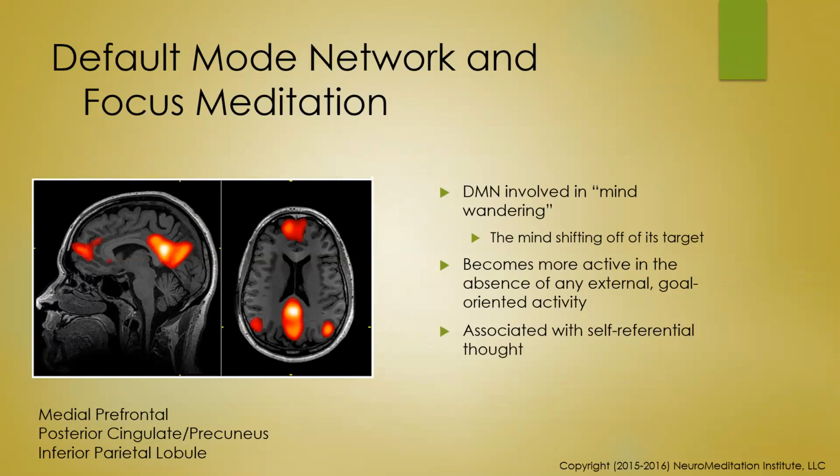So while we want the anterior cingulate and those executive networks to be activated, we do not want this to be activated. We want this to be quiet. We don't want to be mind wandering. We don't want to be thinking about ourselves. That's the exact opposite of what we want to be doing during a focused meditation.